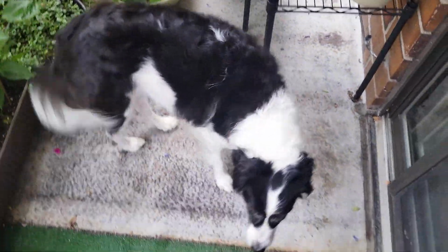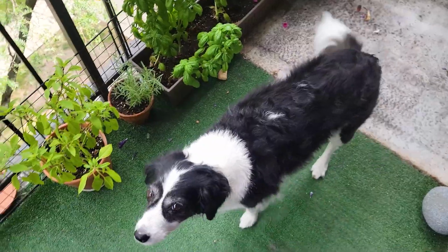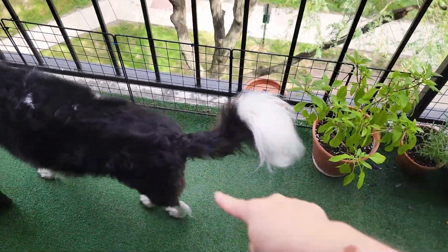Hi, Banana. And Banana came out to say hi. She loves to go on the balcony. Her favorite thing is watching people and sunning herself on the couch right here. Mookie likes to hang out right here. And then Littlefoot used to love to hang out right in this spot.